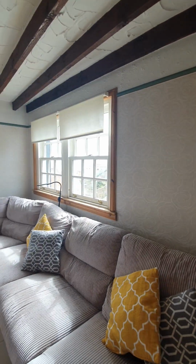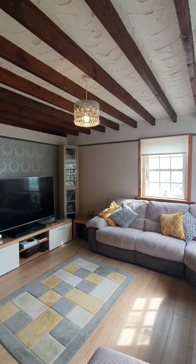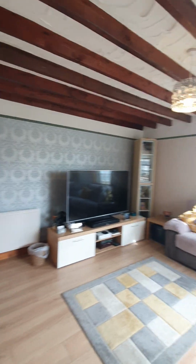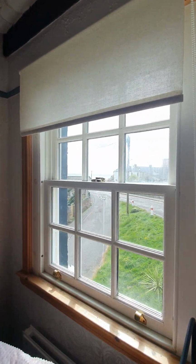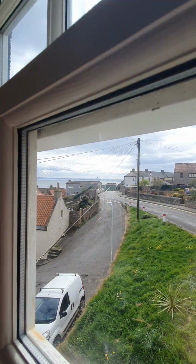Again, super bright in here. You can see that because you've got the 2 windows here and then one here as well. Look at the beams, and again, the picture rail. Such a great room. So bright. You've got fabulous views as well down to the water. So again, you can see that from here. Great views down to the water.